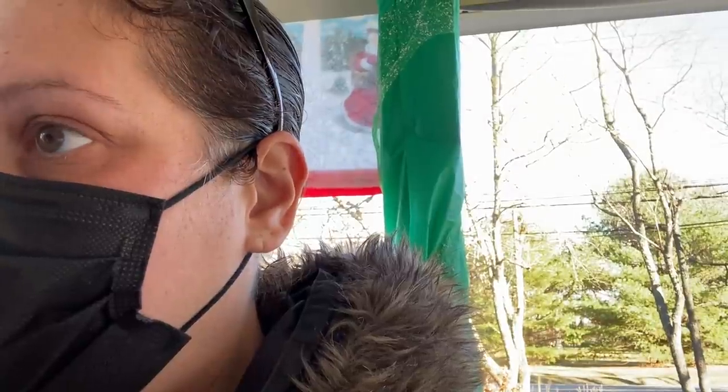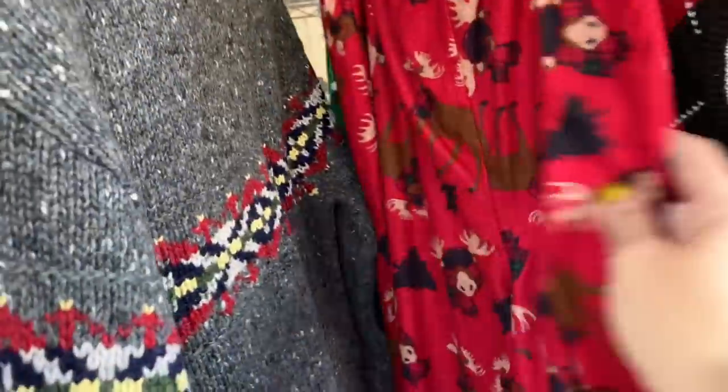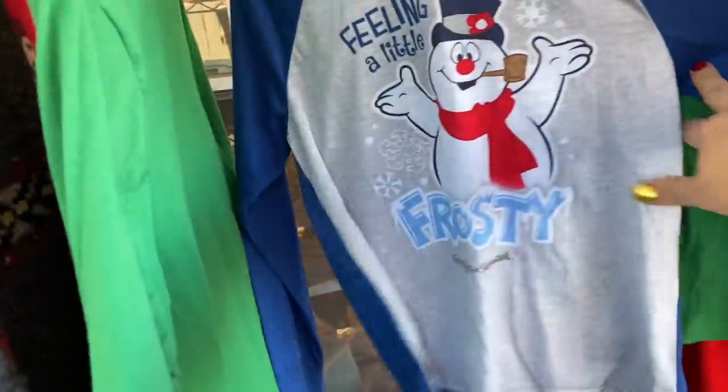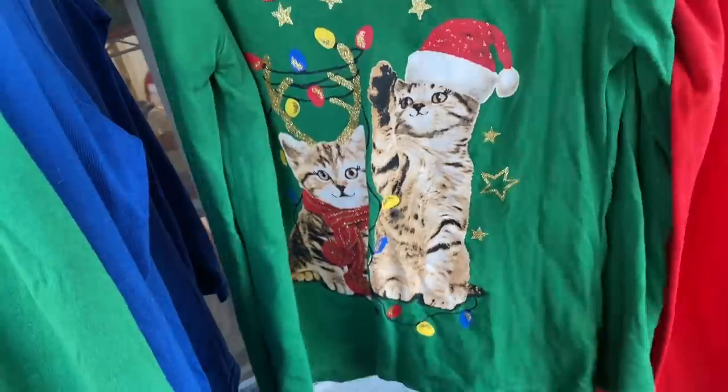And now I'm at the house and they have a sale going on. All clothes are buy one, get one. And I'm seeing a cute couple of things here, I think. So we're gonna go ahead and look around a little bit. I like this guy too. Can a boy wear that? A boy can wear that, right?